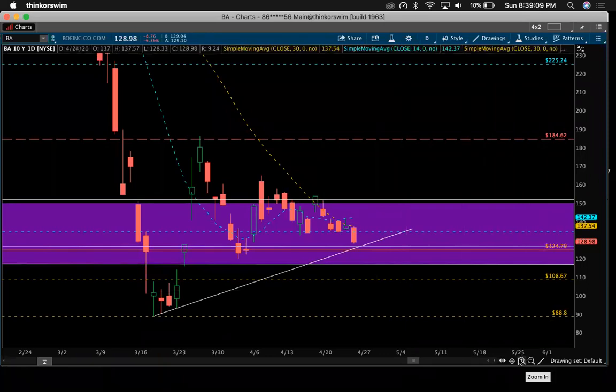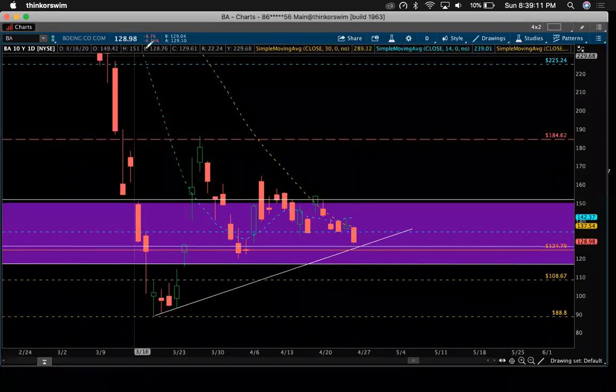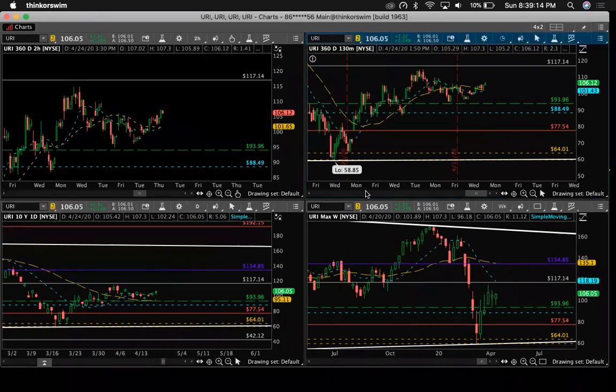I'm still waiting for them to boost up the premiums. They didn't do that yet. So we'll see what happens Monday upon open.